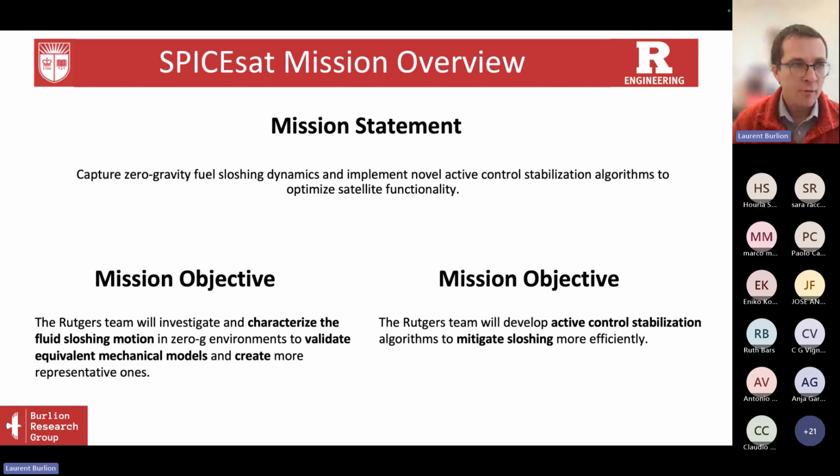So often people use mass springs or pendulums to model sloshing. But one of my former students, Anthony, directly worked on LPV or LTV models, based on the fluidics experiments. So the objective of the mission is to test and develop some active controller to mitigate, so to reduce, the fuel sloshing on the CubeSat.